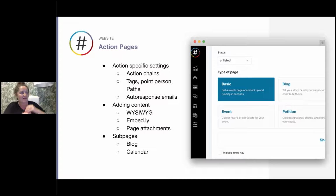So at first, we have action chains. That is me saying, I've signed up on my petition page, now I'm on my volunteer page, now I'm on my donation page. Tags point people in paths. We're going to talk about that once I get into the demonstration. Best way to think about that is data. When someone submits the form on your website, you're able to basically categorize that data as it comes in.